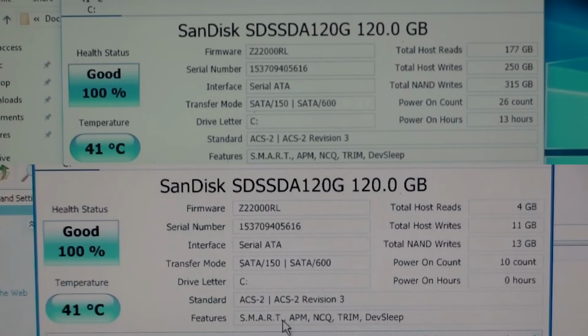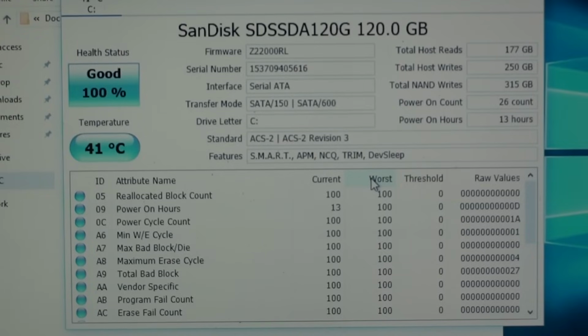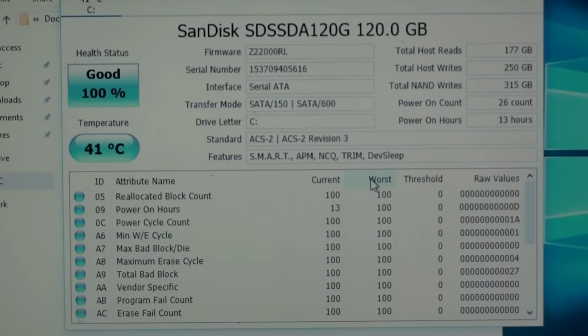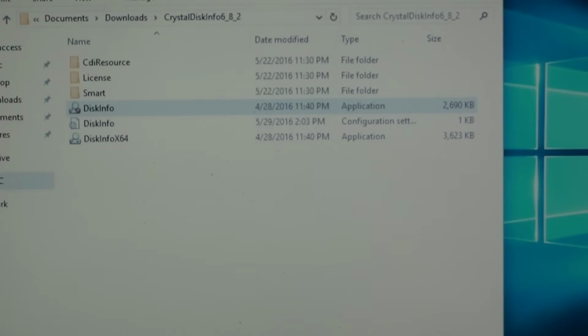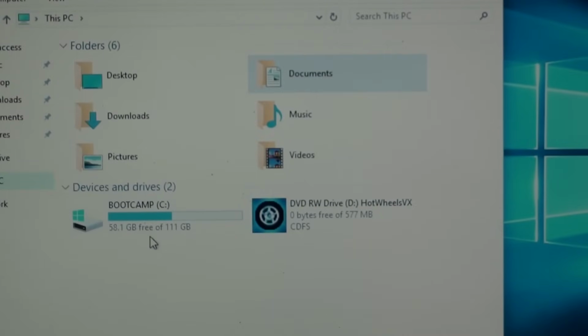So I'm going to put a little comparison up so you could see what it looked like in the previous video before I started the install fest, and it has definitely put some stuff on this. Now that we're running Windows 10, we actually have the software end of TRIM enabled. Still we don't have any problems with this SSD, everything's exactly the same. The only other thing is the amount of disk space we have left on the drive, which is a lot less than it used to be.